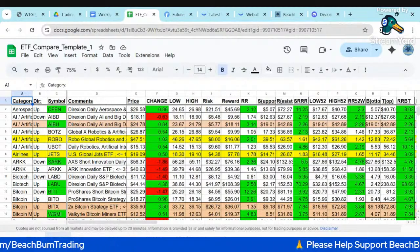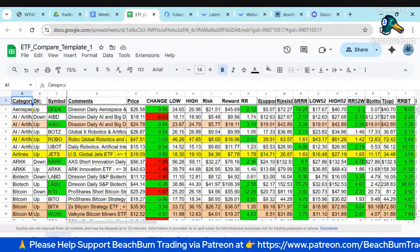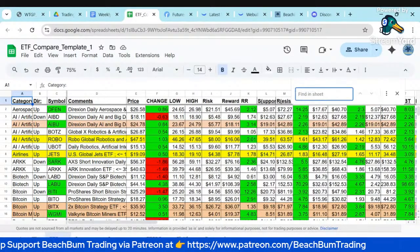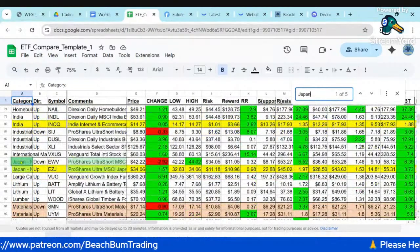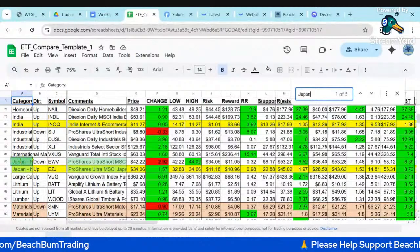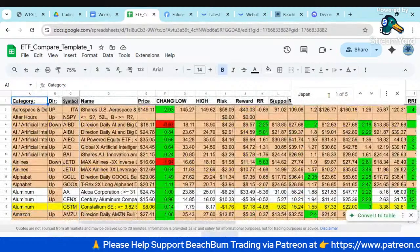Okay, again, I'll try to keep an eye on the chat if there's particular ETFs y'all want to take a look at. Otherwise, you can find ETFs. We were talking about the international markets, and you can do a find in our ETF Google Sheet to find various ETFs to long or short these international markets, either in the main ETF sheet or in the research sheet.